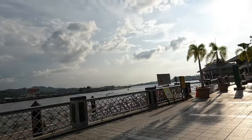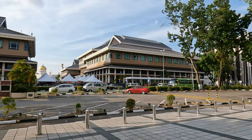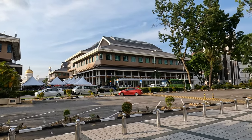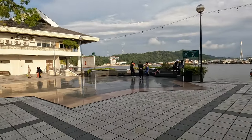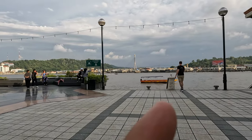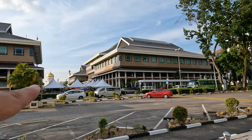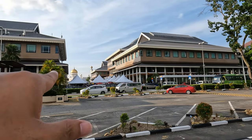I think we need to go further. Further, right? Yeah. Okay. Well, actually, we are now here at the waterfront, and we're going to catch a boat to do the Brunei River tour. We have a good look here of the Yayasan Mall complex. We're waiting for the boat. We arrived here 15 minutes early, so we still have much time to just stand by here in this area. Yeah, and by the way, that's my friend Daniel from Germany. And okay, you can see the mosque from here, the Omar Ali Saifuddin Mosque right there.